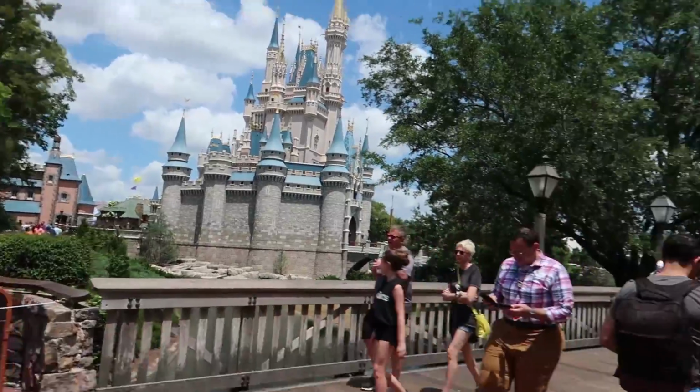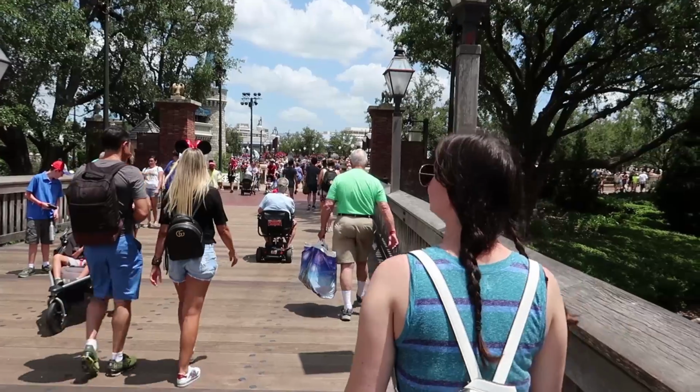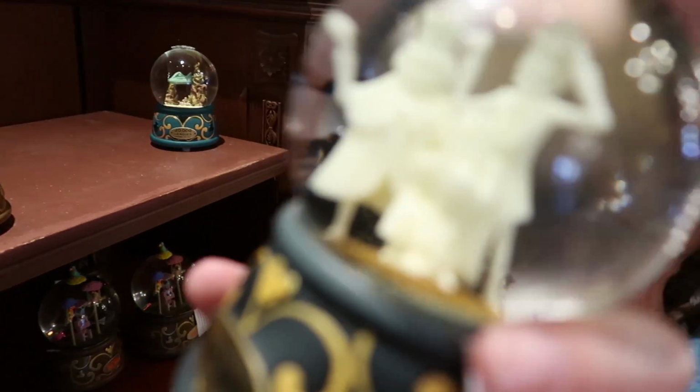All right, Magic Kingdom, we had a short trip today, but it was fun. Did you have fun? She said yeah. We're in the Emporium and we're looking at all of these cool little snow globes. This is the Haunted Mansion one, and what does it sound like?